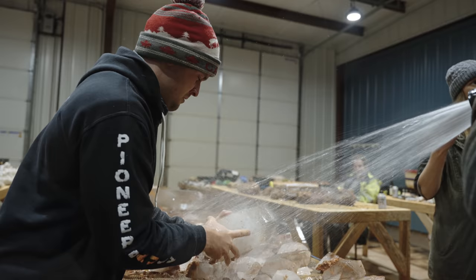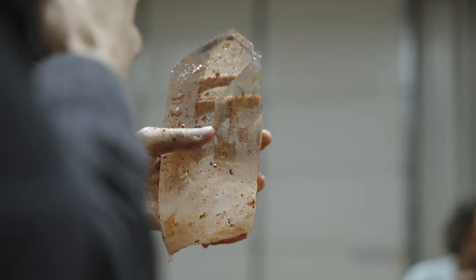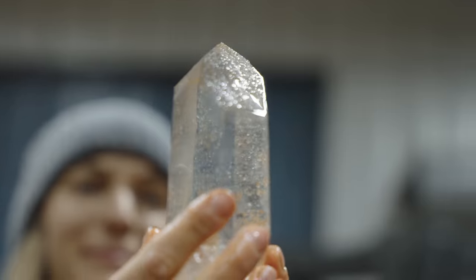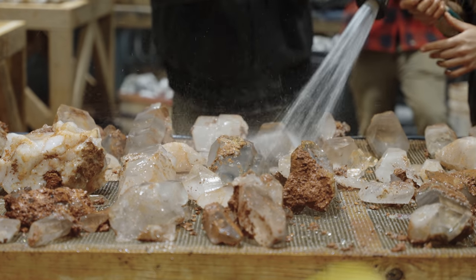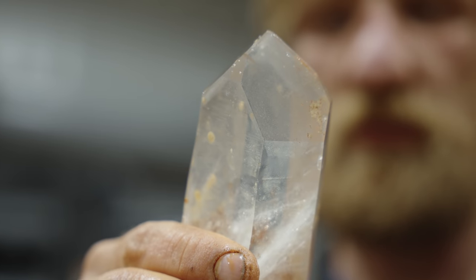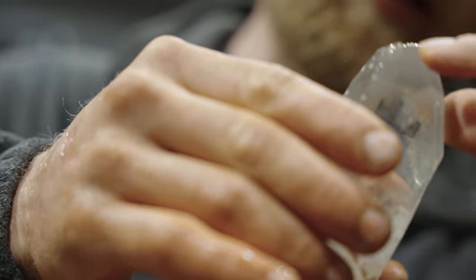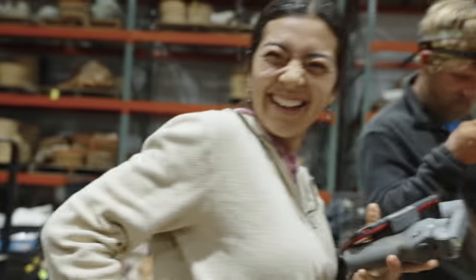That's nice stuff, man. Yeah. This thing has optical clarity. See the lines in there? Those are phantoms. It's like another one in it. Yeah, and there's two in this one. And then you saw the phantom? Yeah, yeah. And the sand down here, sand.